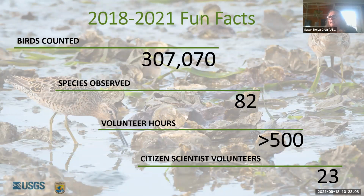So just across the whole survey period, I wanted to share some fun facts. The total number of birds that have been counted is just over 300,000. The number of species observed is 82 overall. We've logged over 500 volunteer hours. And we've been lucky enough to have 23 citizen scientists volunteer with us on this survey, in addition to all the other staff time that's gone into it.